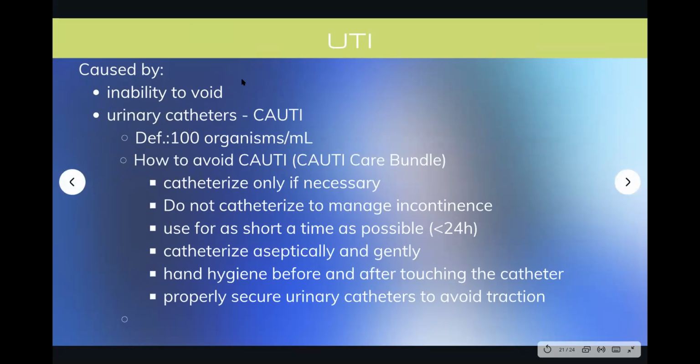So again, as I mentioned, urinary tract infection post-operatively or postpartum is frequently caused by the inability to void. Also, it can be caused by prolonged urinary catheter use. In the hospital setting, there's what we call CAUTI, catheter-associated urinary tract infection. Those who are on urinary catheter are at higher risk of developing UTI. The definition of CAUTI is, on urine culture, more than 100 organisms per ml of catheterized urine. So of course, it follows that we try to avoid excessive catheterization.